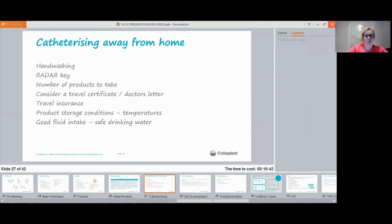So, catheterizing away from home. It is important to be prepared if you're going away or out on a journey, so carry several catheters with you. If you haven't got access to hand washing, bring bacterial wipes with you. There is a RADAR key available which gives you access to toilets. Consider a travel certificate, which Coloplast have available, and a doctor's letter if you're traveling abroad. Check your travel insurance to see if you are covered if anything happens to you abroad.